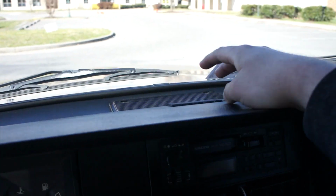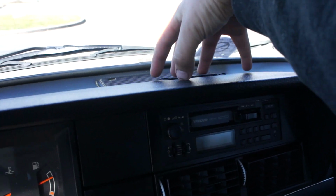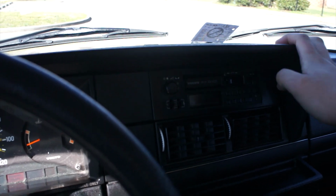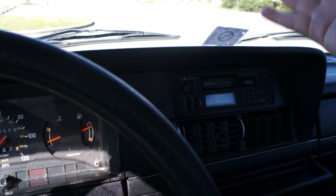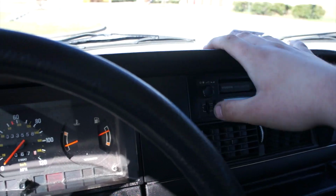I ended up buying, you can even see the little tape strips right here for it, I ended up buying a Bluetooth speaker, just stuck it down right there. I believe it's a JBL Charge 3. Sounds just as good as anything I'm ever going to get in this car. And anyway, I do have Bluetooth now, so I can answer and talk on the phone through that speaker.